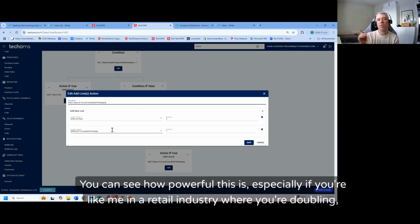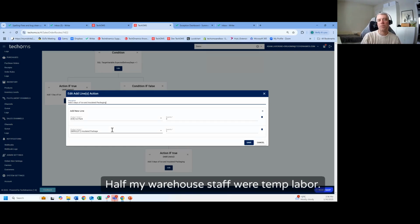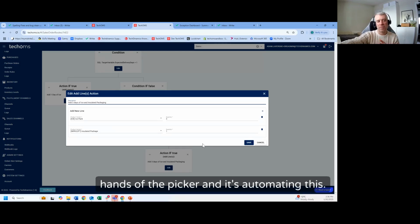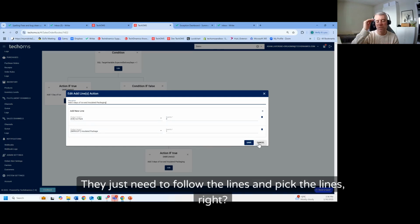You can see how powerful this is, especially if you're like me in a retail industry where you're doubling, tripling. Some categories I'd hit a 10 times lift factor at holiday. Half my warehouse staff were temp labor. This really becomes powerful because it's taking that human element, it's taking that decision tree out of the hands of the picker, and it's automating this. Think about training and onboarding, how much quicker and simpler this is. They just need to follow the lines and pick the lines, right?